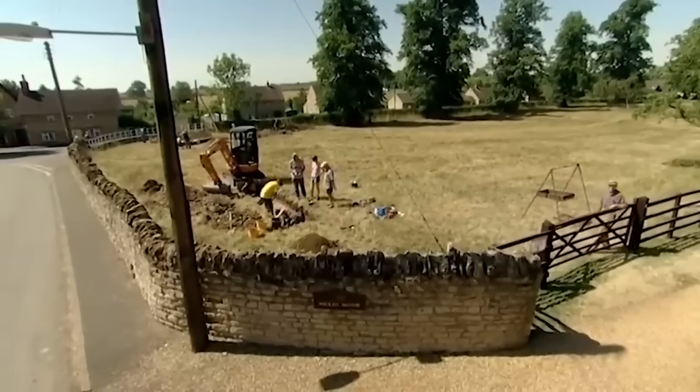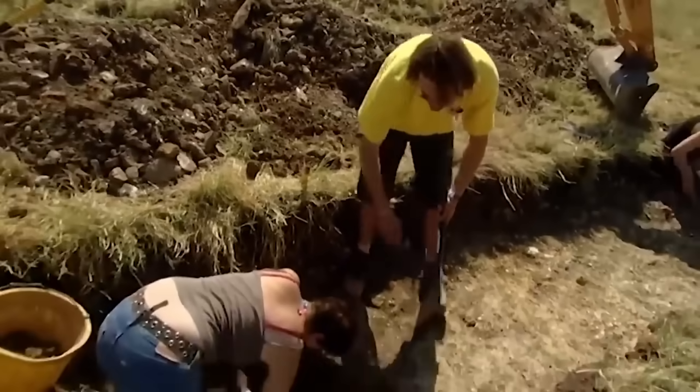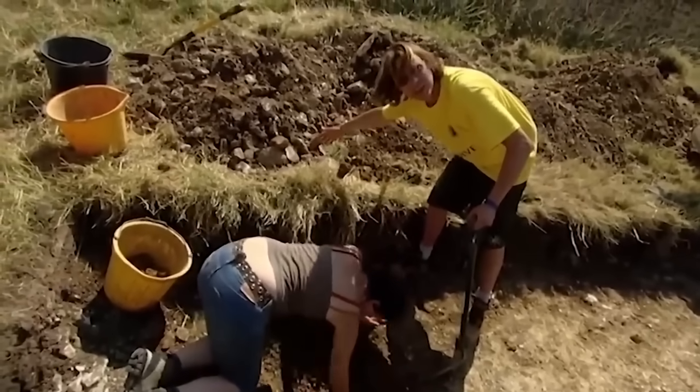We've got a ditch. You can see the edge of it coming along here. We've just got to the bottom of it here. It's about 20 centimetres deep. So we've got one side there. Unfortunately, the other side is just beyond the section here, so I think I'll have to extend it a little bit just to get the full width of it.